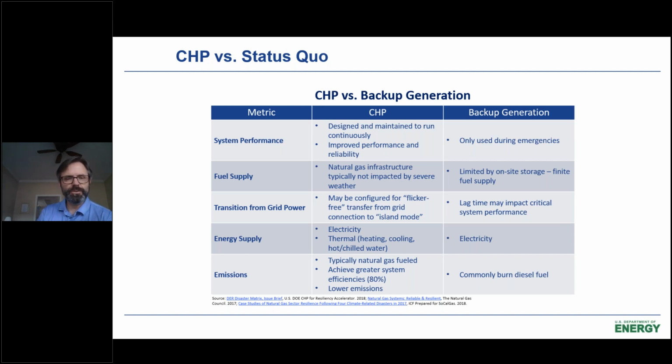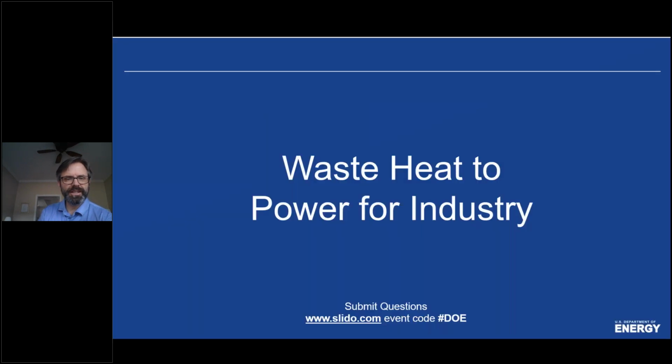Okay, so enough on the resilience side of things. Once again, very key for power outages and for reducing disturbances to your business. But another thing we want to talk about is the significant emissions benefits that CHP can provide, especially through waste heat to power. That's growing in interest as we see new entrants coming into the market, because people realize the significant losses from waste heat just being vented to the environment from different industrial and manufacturing processes.